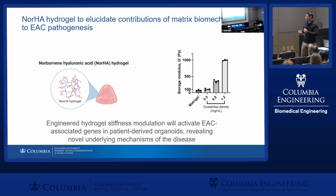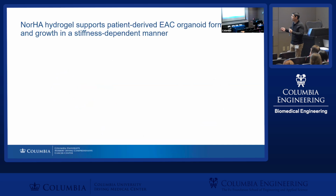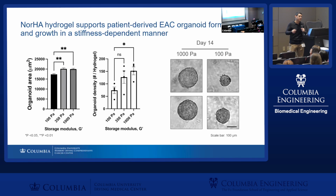So that leads us to our goal for the project, which was to understand how stiffness modulation of the engineered hydrogel can activate esophageal adenocarcinoma-associated genes in these patient-derived organoids, revealing novel underlying mechanisms of the disease. What's interesting is that when we encapsulate these organoids in hydrogels of different stiffnesses, we observe a significant increase in the size of the organoids as well as the number of organoids as a function of matrix stiffness. Our stiffer hydrogel was 1,000 pascals in storage modulus, which falls within the range of the native tissue stiffness.